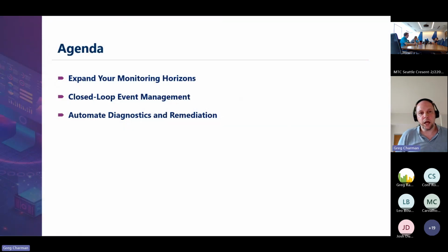So what we're going to be looking at is how you can use the monitoring capabilities that we've got to expand the monitoring horizons around the System Center suite, and then how we can use automation and the monitoring together to provide what we call closed loop event management. And that is ultimately being able to integrate the monitoring and the service desk together as a single system, and then how we drive and automate the diagnostics and automated remediation of functions and tasks. So that's what we're going to look at today.